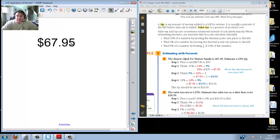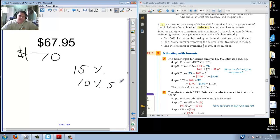But I can round it, and you can round it a couple different ways. I'm sure that most people and your server would appreciate if you round it up to the nearest whole number. So we'll round it to 70, like they did in the book here. Now, 15% of 70, let's do a little quick math, and I'll show you how. 15% is 0.15, but I have a way of doing this for you. 15% is 10% and 5%. Because when you think about it, 10 plus 5 makes 15, right?